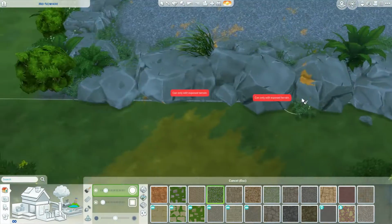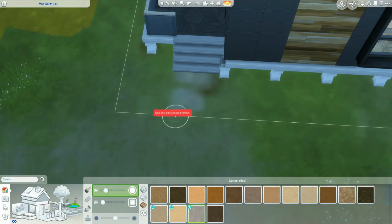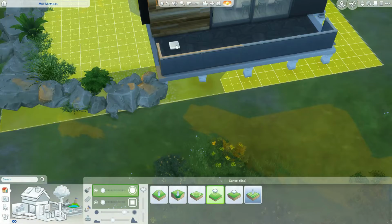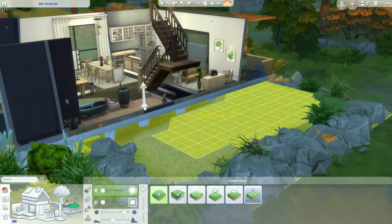I didn't love how the different terrain paints were looking. I wanted it to look like there were more rocks underneath the bigger rocks, but I didn't like the pathway rocks, so it was a lot. But I think at the end of the day, it looks really good. And who doesn't love a little extra living space for their Sims?